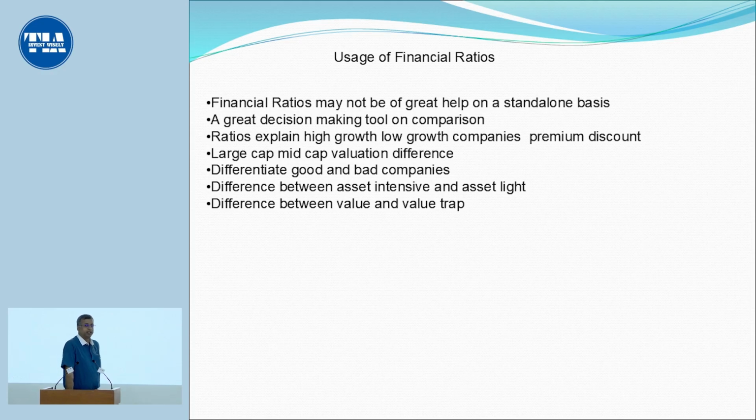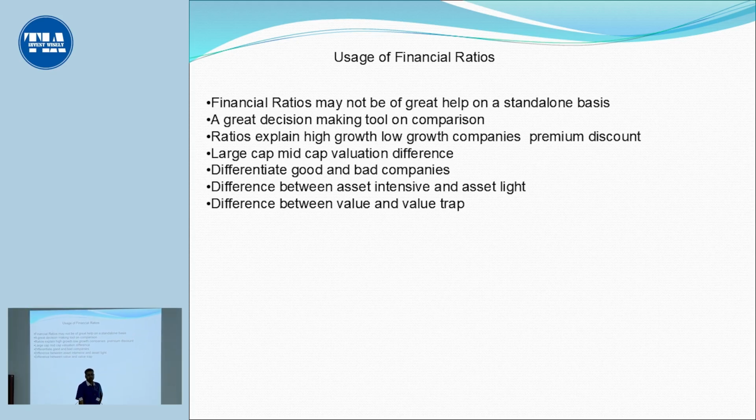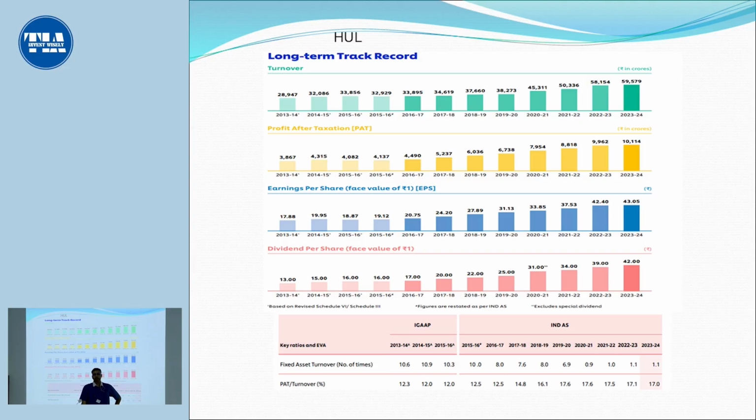Financial ratios may not be of great help on a standalone basis, but it's a great tool when you compare the ratios across companies, across sectors, and across industries. The ratios will help you differentiate between high growth and low growth companies. The ratios will help you understand why some companies command premium valuation, while some command a discount to fair value. It will also help you understand the difference between large and mid cap companies, between good and bad companies, between asset intensive and asset light companies, and between value and value traps, if you are able to interpret everything perfectly. So the long-term track record of a company has to be steady.